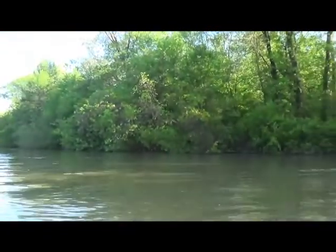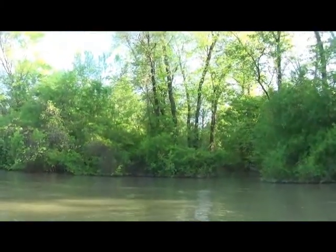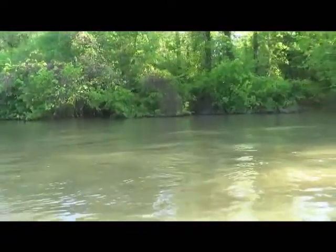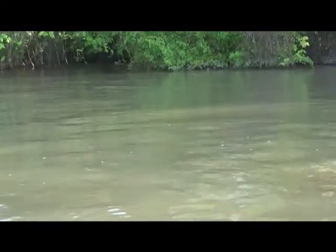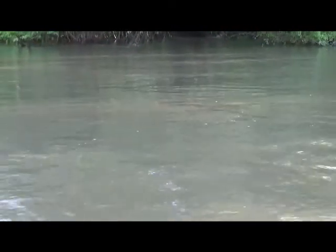It regenerates wetlands, water quality, provides rich soil for forests, wildlife. This river itself is much broader than what you see here. Some places the river floodplain forest can be a mile wide on the Hatchie.